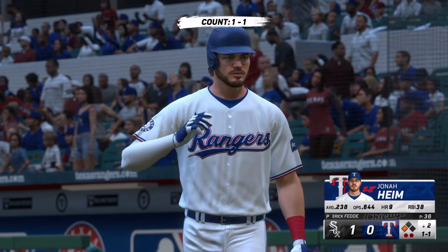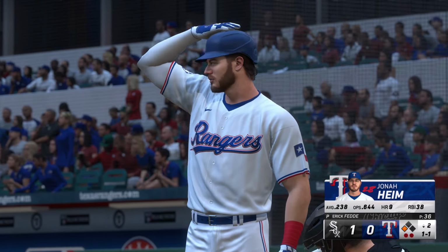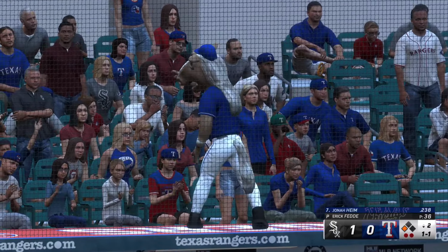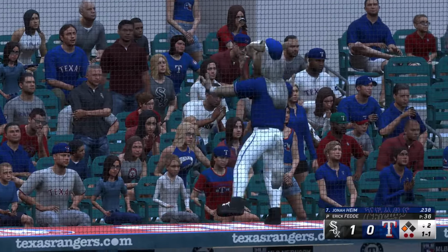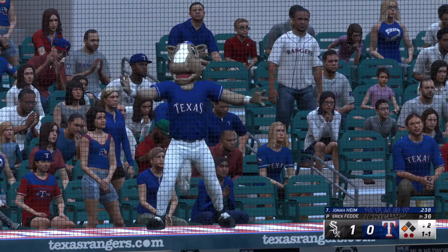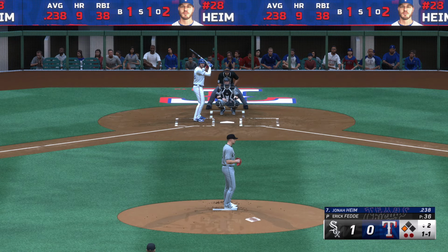Jonah Heim getting ready to hit. This is a guy who is very highly regarded defensively. Fun to watch him control stuff behind the plate. Good game caller. Good at framing, but it's that big arm that really stands out. With the tying run at third, bottom half of inning number 2.